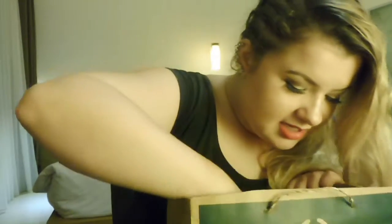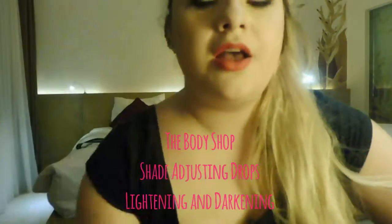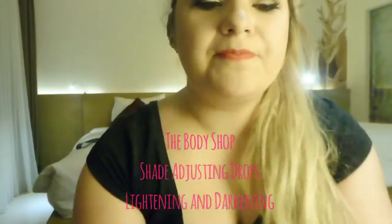Speaking of darkening or lightening things, I went to the Body Shop today and it's pretty much exactly the same price as Australia anyway. I wasn't that excited by it. My sunglasses are in this bag too. I purchased these. They are the shade adjusting drops from the Body Shop. So obviously this one's your lightening one and this one's your darkening one. I'm thinking about using this to help contour shades. I'll use it in a video soon. I got some ideas with this.